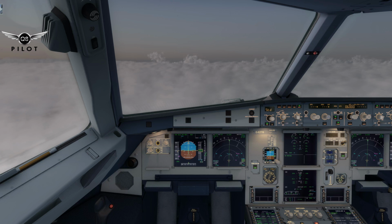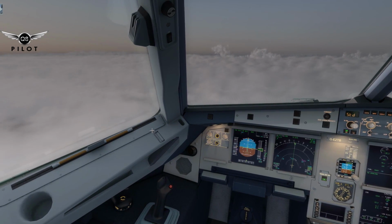Okay, captains, we've begun our deceleration now to 250 knots, which is the maximum speed allowed below 10,000 feet. And we are approaching 10,000 feet. There are a few clouds in the vicinity here.